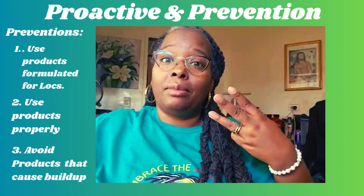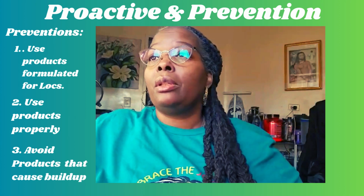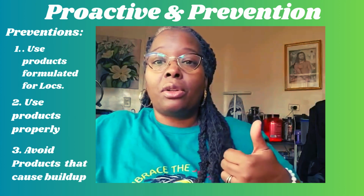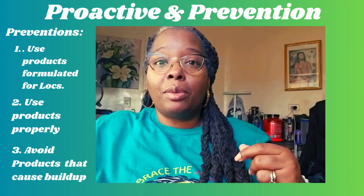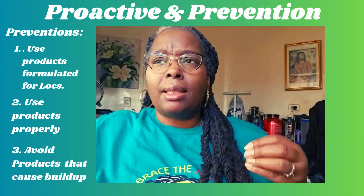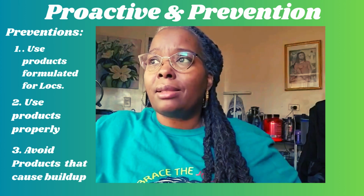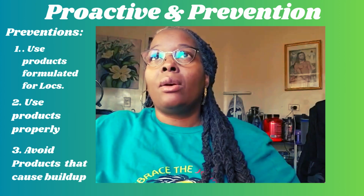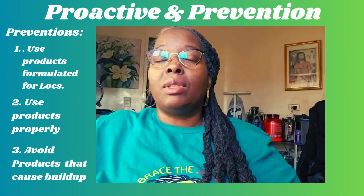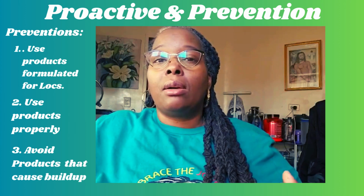And number 3, avoid products that you now know cause buildup. Such as certain gels cause buildup, beeswax causes buildup, honey causes buildup, right? Thick and dense oils cause buildup, especially if you're not using them properly, and a lot of times people don't use them properly. I'll give you an example of a thick and dense oil that is misused most of the time. Castor oil. And the reason for that is because castor oil is a growth oil.